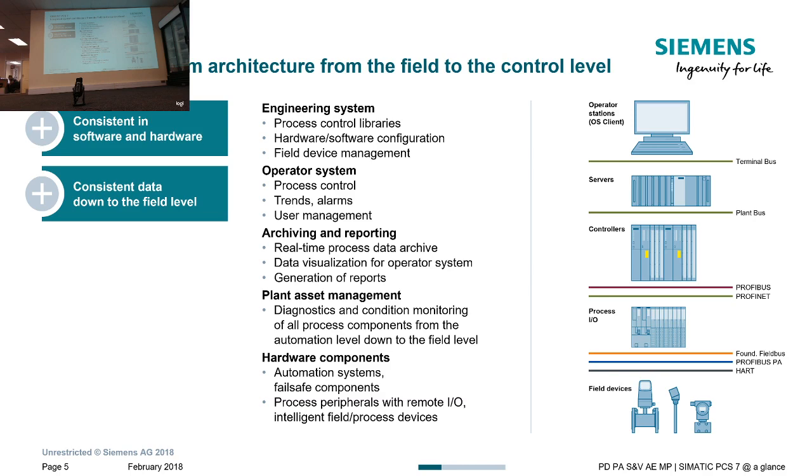And we also have plant asset management. That's for maintenance and servicing of all your process automation down to the plant level. And we've got our hardware components, which are the AS, being your PLC. For PCS7, we only use the S7-400. It's the only PLC that's compatible with our PCS7.